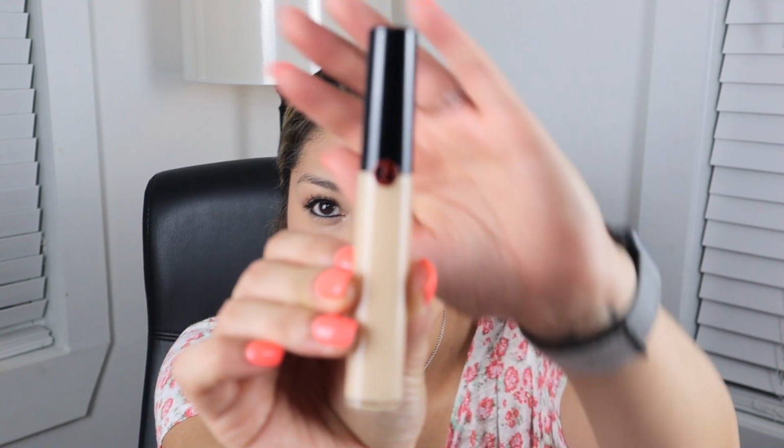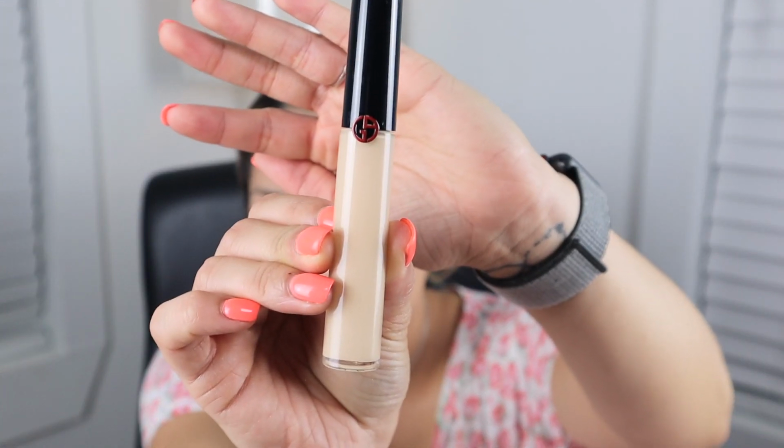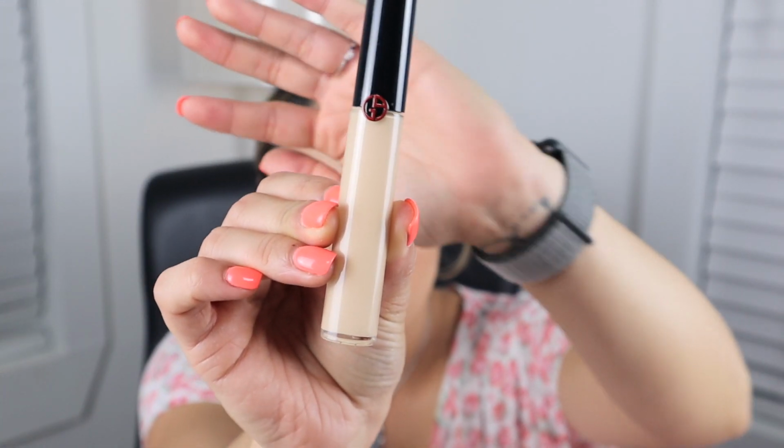But for concealer, I did get one concealer, and I got the Giorgio Armani Power Fabric Concealer. This is all the rage here on YouTube now, and I got mine in the shade 4.5. It does seem a bit light. We're coming into summer now, so I will get a little bit darker.